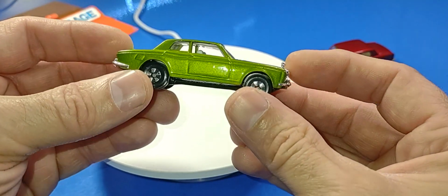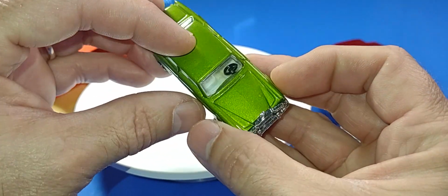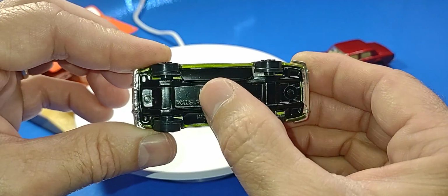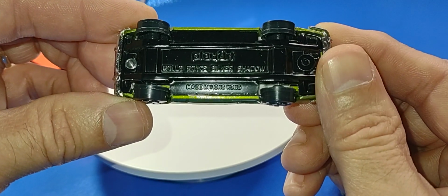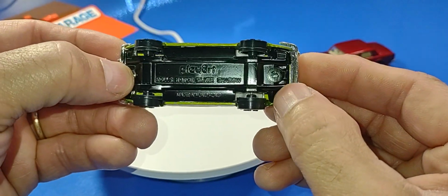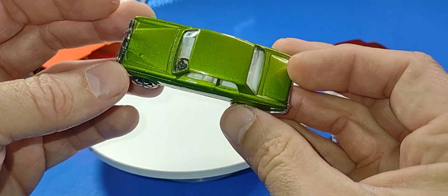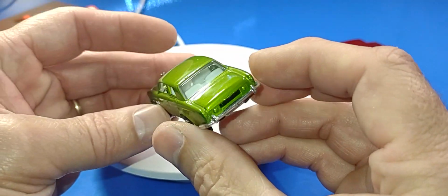But yeah, Playart did a commendable job with this car. It's got decent details. I like the fact that they cast the steering wheel separately. And let me flip it over and show you the underside. Back in the early days, they were using a metal chassis, which is good. You can see right there it says Rolls Royce Silver Shadow, made in Hong Kong. It has a rivet up front, and then there's no rivet in the back. It has this clipped right there. So this is not the most stable construction. But since it's just being on this display, I can promise you this.